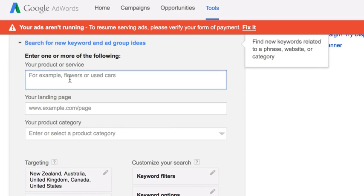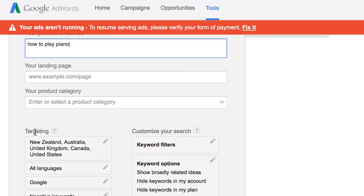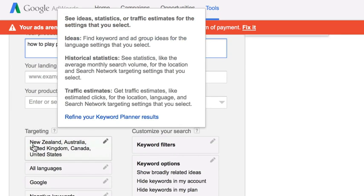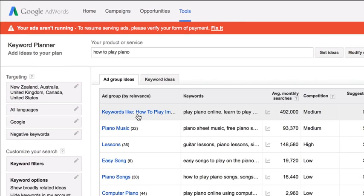Let's go back to our first keyword, right? How to play piano. Enter our keyword here, and look at that. You can actually target it. What countries do you want to target? New Zealand, Australia, United Kingdom, Canada, United States, so the top 5 countries. I want to click on Get Ideas. Okay, now look at that.